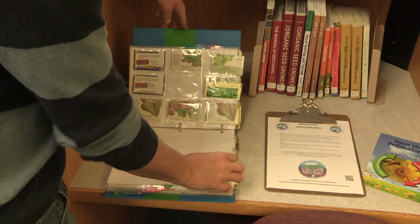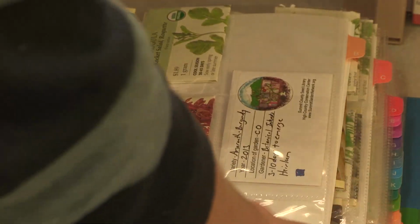And last year, how many families and people with a library card checked out the seeds? 695 people checked out seeds last year. And then they harvested their seeds and brought them back? Correct. They returned their seeds to High Country Conservation Center. Most of the seeds that we have this year were grown here in Summit County, or they were donated from a number of organic seed companies.